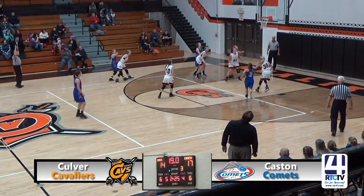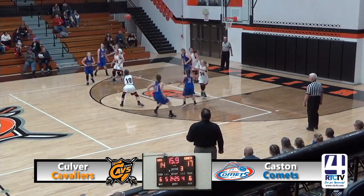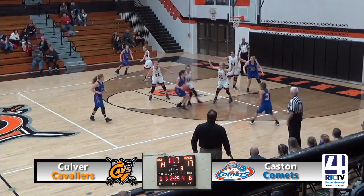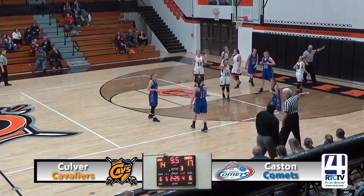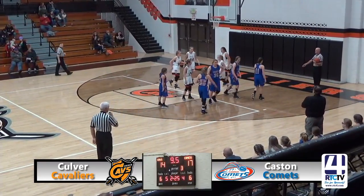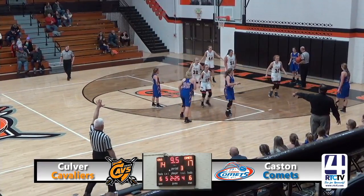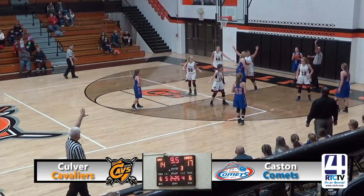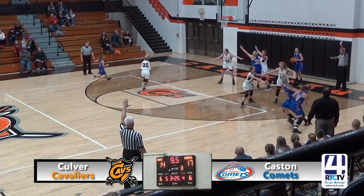Over to Hubenthal, who's going to take the three. It's off the mark. Klein on the rebound. Over to Holt. Holt looking to do something with it. Goes out of bounds off of Cavaliers number 51. 9.5 seconds here. Enough time for a score or a mistake resulting in a closed gap.